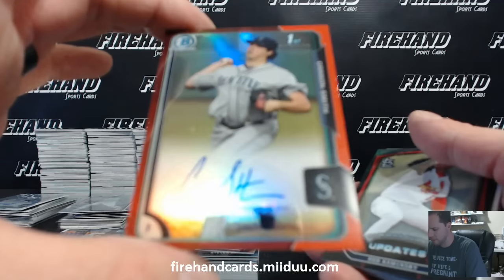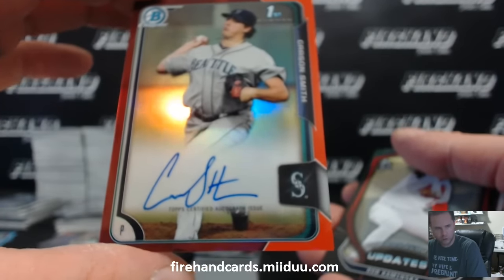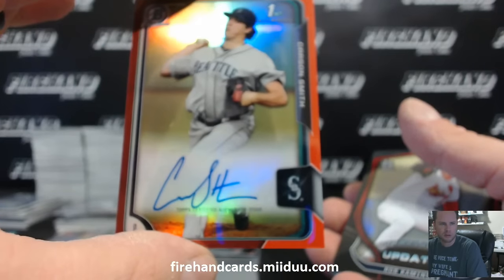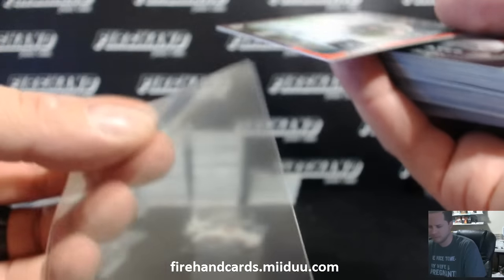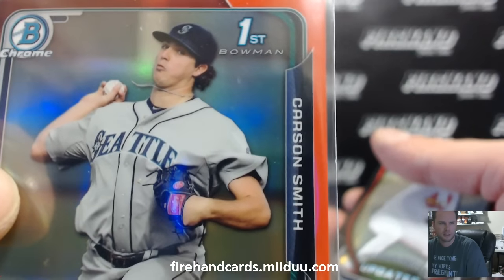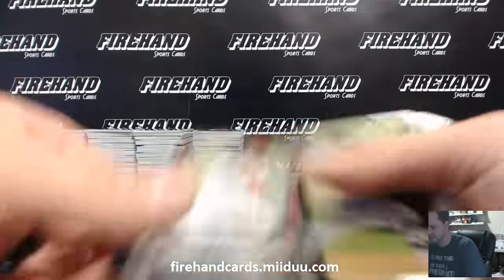Refractor auto, Carson Smith for the Seattle Mariners. Kaboom! Troll Toll and the M's going red sauce. 1 out of 5. Go. That red auto. Looks a little special on the pick. Red auto. I like it, man.